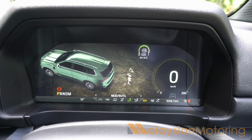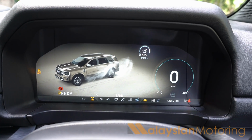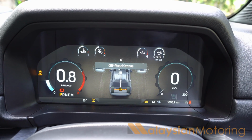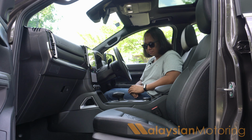You also have a button down here that puts it into the more serious drive mode. This is the off-road drive mode selector, which allows you to choose between things like mud and ruts, Baja mode, and so on. Oh no, wait, this car doesn't come with Baja, it comes with sand mode instead. So again, it would be quite difficult to get your Everest stuck.